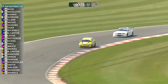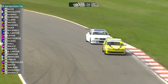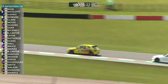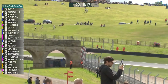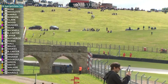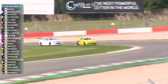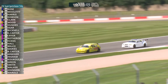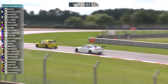Rick Wood, meanwhile, has pulled the Nissan Skyline into the pits, sadly. Don Hughes is chased by Jack Egar. They're fighting for 7th overall. Jack Egar will now take the lead of Class D because Rick Wood has pulled off. Chasing Don Hughes. He's an old-fashioned club racer, is Don Hughes. He comes from Hampshire and enters that Peugeot 306 in any event it's eligible for, really.